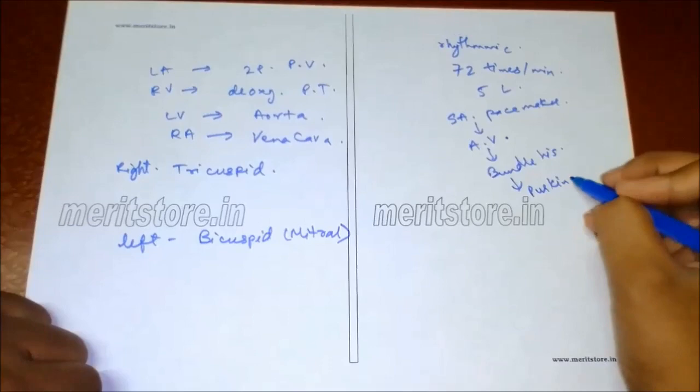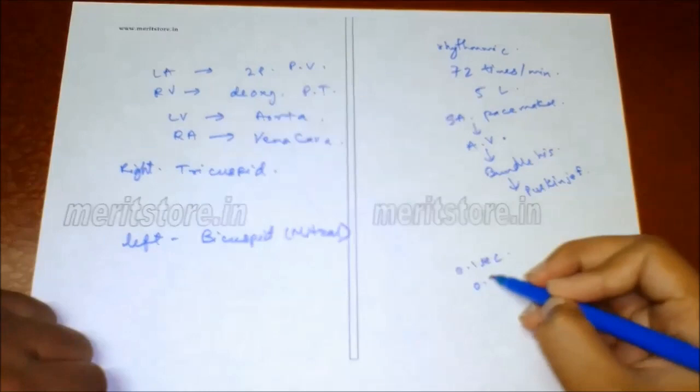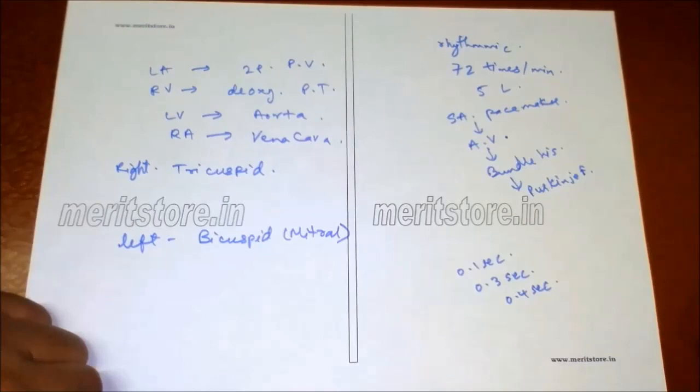So the cardiac cycle, the working of the heart: one atrial systole is of 0.1 second and one ventricular systole is of 0.3 second, followed by joint diastole of 0.4 second, which is known as the cardiac cycle. One cardiac cycle takes place in about 0.8 second, which is the heartbeat.